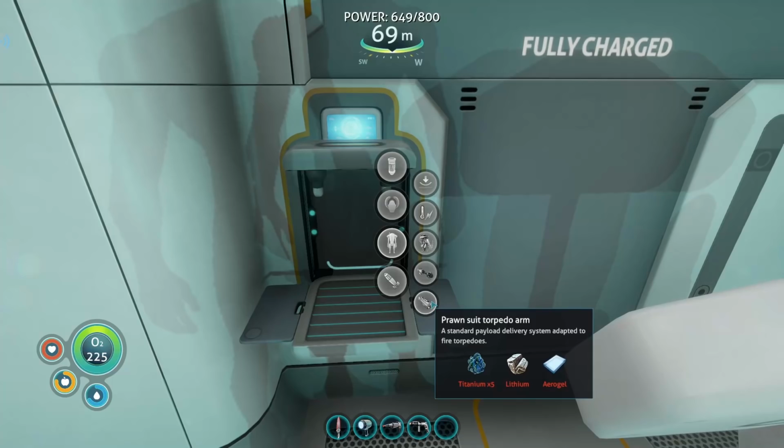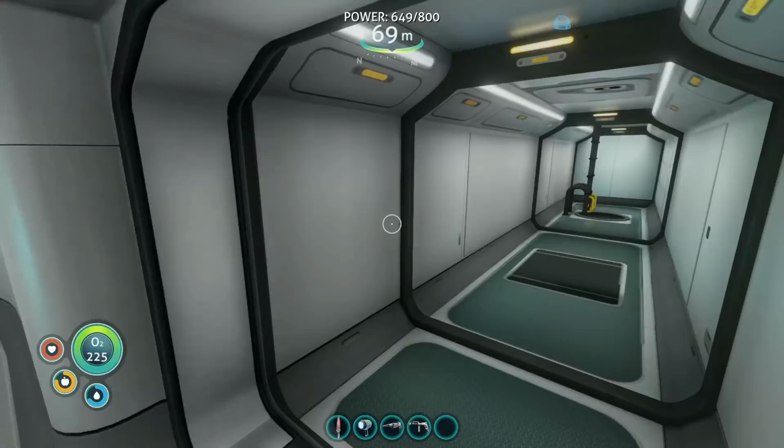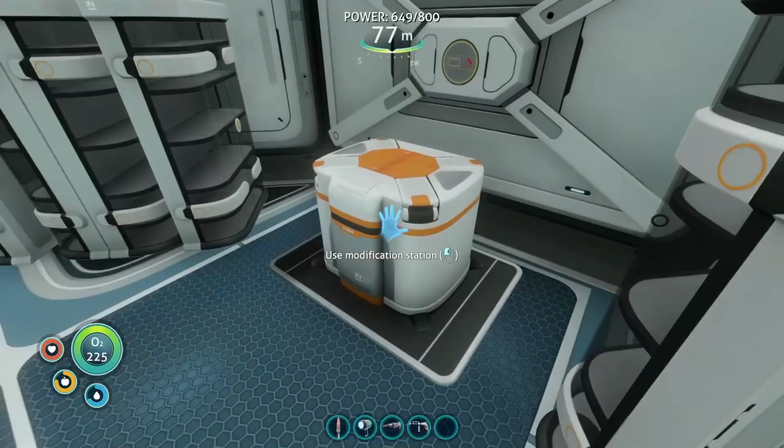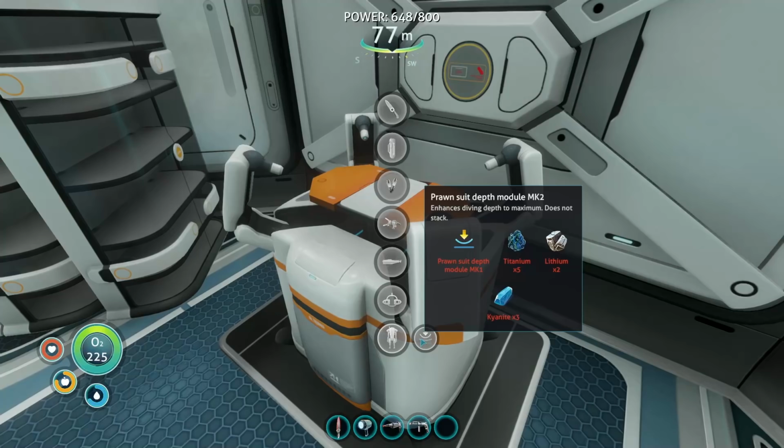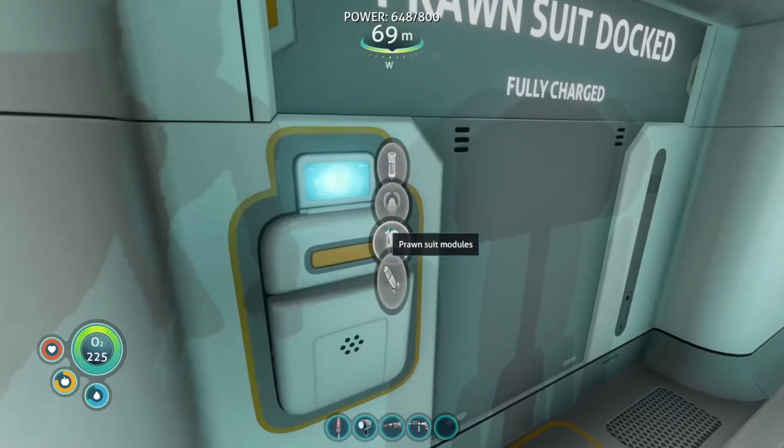Oh, so you're a little sneaky sneaky, huh? Is there anything in the modification station for you? There's the prawn. Okay, exosuits, and there's a depth. Okay, so there's a second module that we can do. Oh, okay. Did I miss the first module or something? Wait, it's probably just right there. I just didn't see it. I'm probably being an idiot. We know that sometimes I can be like this.